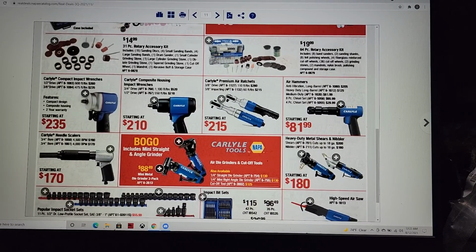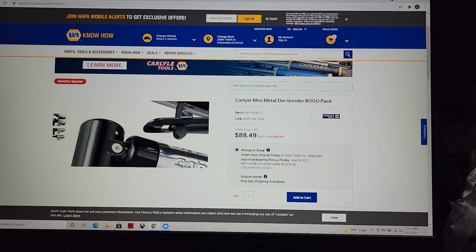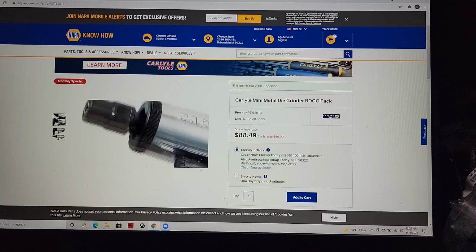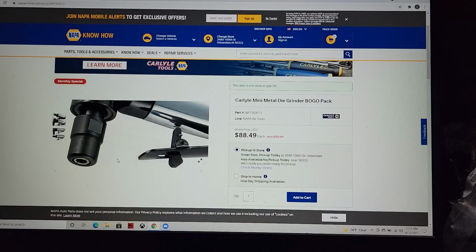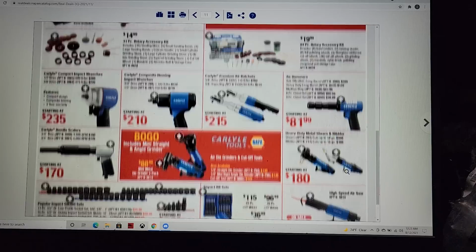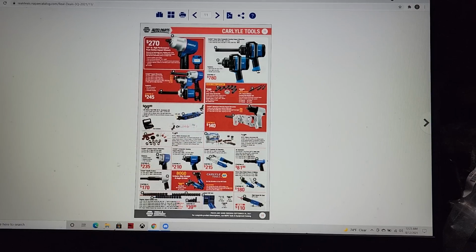Not gonna lie to you, $88.49 for a pack of die grinders right here. What? Look at this trickery right here. Is this serious, Napa? Are you trying to bamboozle people? That is not the picture on the flyer. That might be trouble right there. Cut off tool and that, and then you get these two? No, that's not going to fly with people. So, you might want to definitely check this out. CP's good at unraveling companies for deals. Guess, you know. Airsoft for 110. We got some popular impact sockets. Oh, shucky ducky.